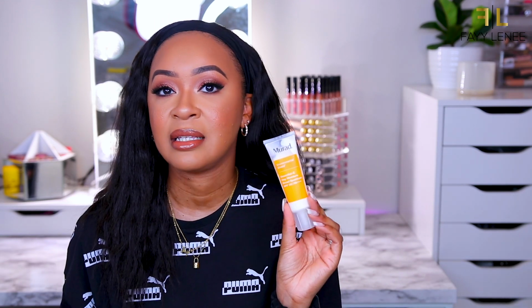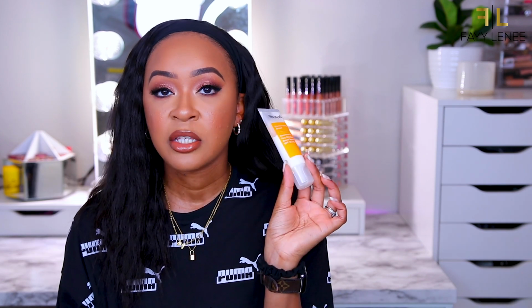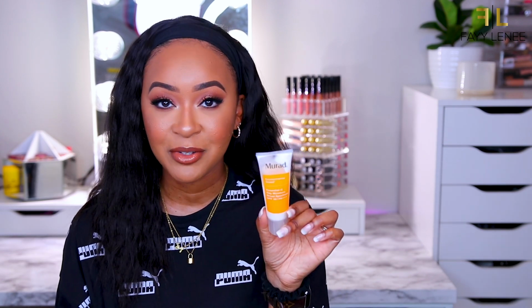You want to make sure that you're protecting your skin by using a sunscreen. So I really like this one because it's giving me the vitamin C, it's giving me the moisture, and it's giving me the SPF all in one without me having to apply 3 different products. So this has definitely been in heavy rotation for me as my daytime moisturizer.